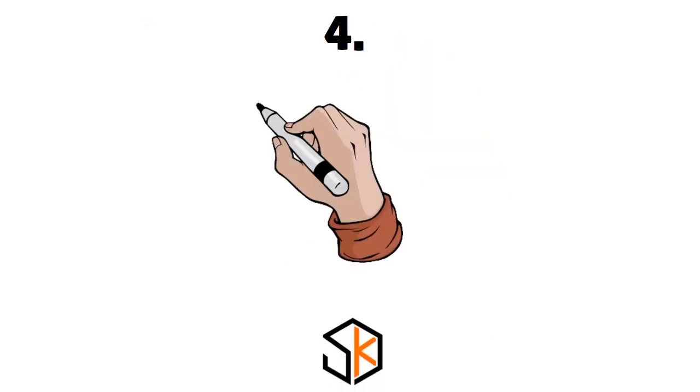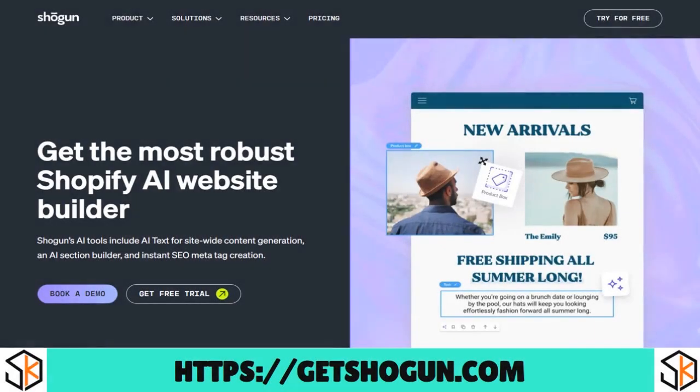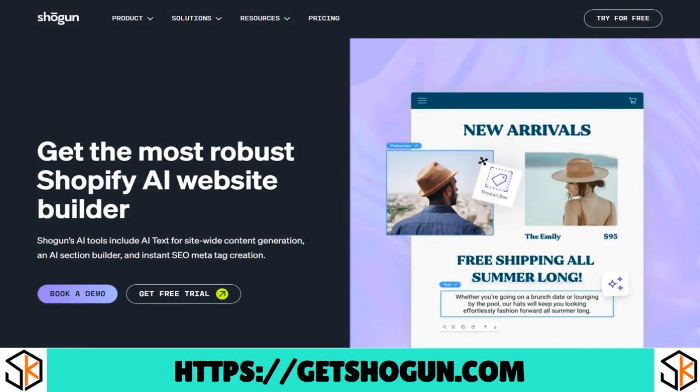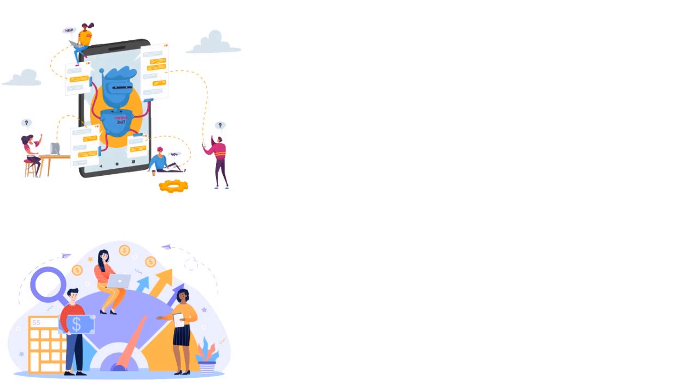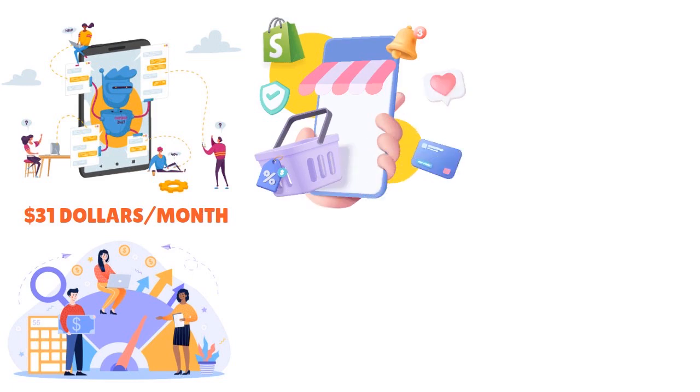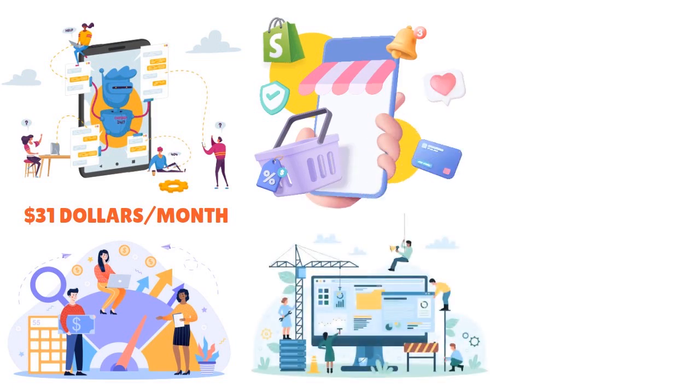So that's really fantastic. Next, you have Shogun. Shogun is another great AI SEO tool that you might want to consider this year. Shogun is a page builder for Shopify stores. In recent years, it has added a suite of AI tools, including AI text generation, an AI section builder, and instant SEO meta tags. In terms of pricing here, you have flexibility. You have AI SEO features included with all plans, which start at $31 per month. This tool is great for Shopify merchants who need a page builder and want similar features to Shopify Magic. So something to really think about.